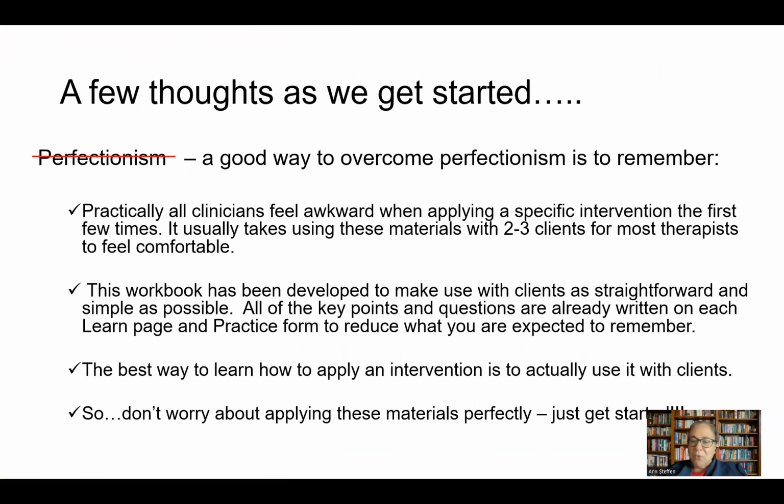So just, as we're getting started, I want to point out that for all of us, myself included as clinicians, we usually feel a little awkward using a specific intervention for the first time or using new materials. So I'd just like to encourage you to let that be okay. Commonly it takes all of us working through a new intervention, working through new intervention materials with 2 to 3 clients to feel comfortable and to have a sense that it's our own.